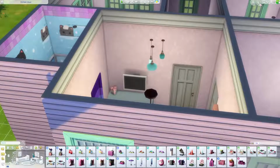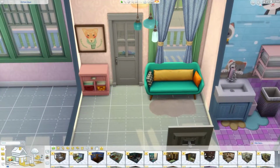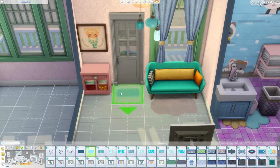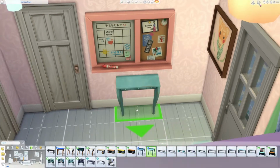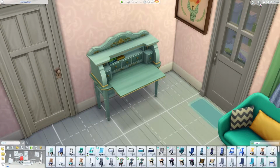I made a child's bedroom and a parent's bedroom. The child's bedroom is pink, very, very, very pink, and the parent's bedroom is very, very blue. I didn't change any of the walls or anything though. I probably could have, but I kind of forgot about it.